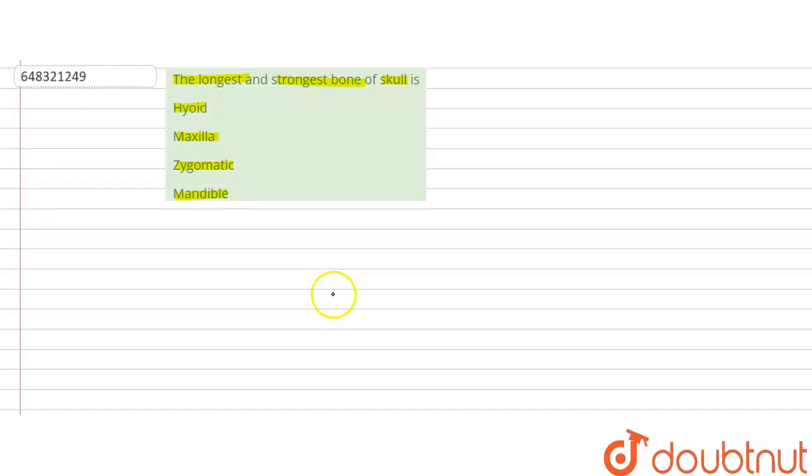Okay. Now, first of all, we know that skull is basically made up of very small bones which are joined together, right? And the joining points among those bones are known as sutures. So we cannot say that skull is one single bone, right? So now let us look at all the options. First option we have is the hyoid, okay?